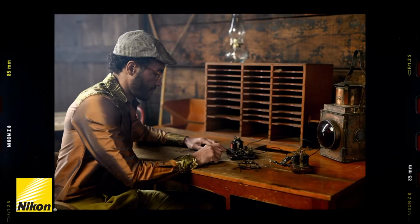How many of you guys are shooting with the Z8? Any of you? A bunch of guys. Awesome. Oh my gosh, I'm in love with this camera.